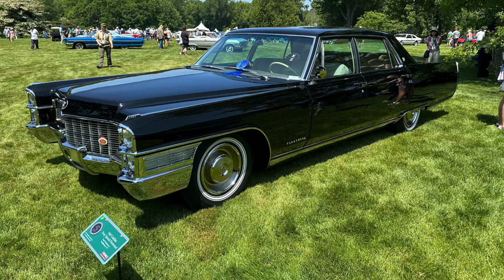And notice the blue ribbon on its windshield. This is, by the way, at the Eyes on Design car show held at the Edsel Ford House in Grosse Pointe, Michigan, every year on Father's Day. So make sure that you make it an event for your family. But let's talk about this 1965 Cadillac in more detail.